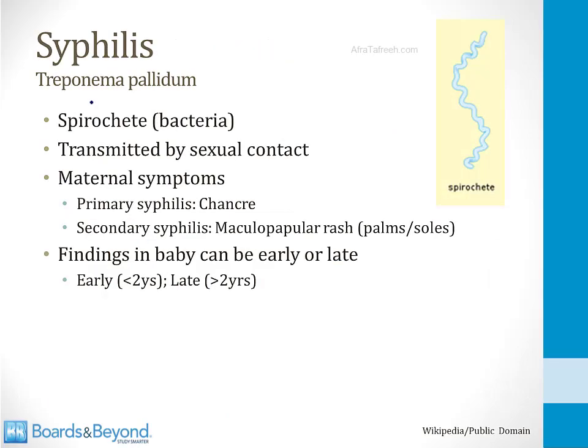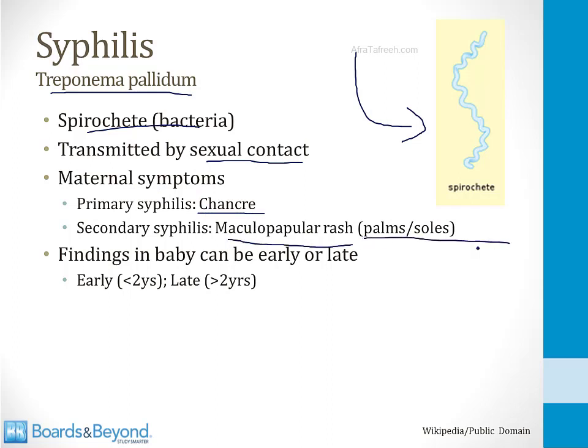Next, let's talk about syphilis, which is caused by infection with Treponema pallidum, which is a spirochete, a special form of bacteria with a corkscrew shape like what's shown on the screen here. Treponema is transmitted by sexual contact, and the symptoms in the mother during pregnancy are the same as the usual symptoms in an infected person, which I talk about in the infectious disease section. So in primary syphilis, the woman may develop a chancre, and in secondary syphilis, she may develop a maculopapular rash, which classically involves the palms and soles.